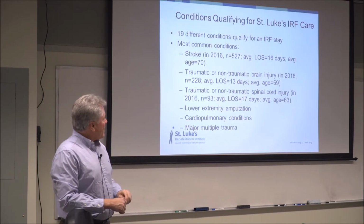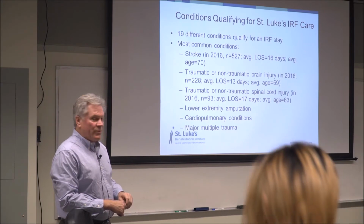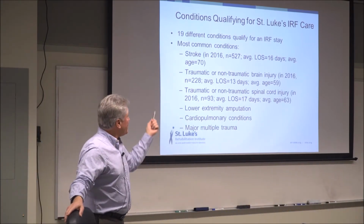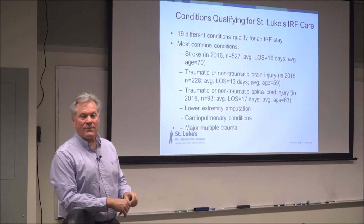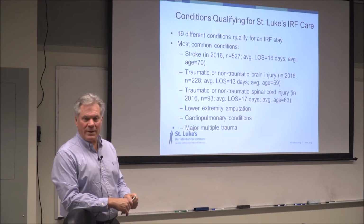For brain injury, we had 228 patients that would be brain injury patients. Average length of stay was 13 days and the average age was 59, so we're beginning to border.